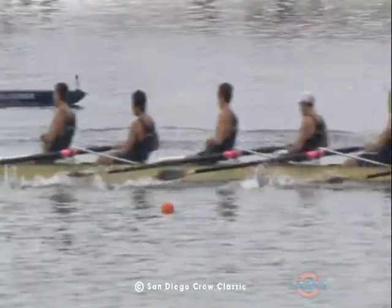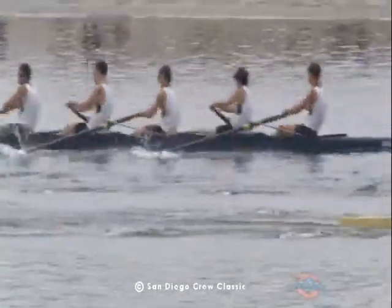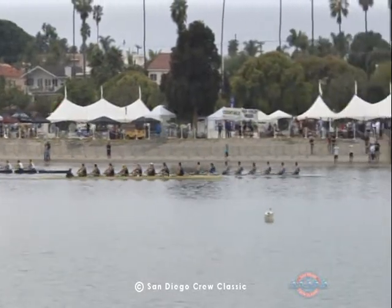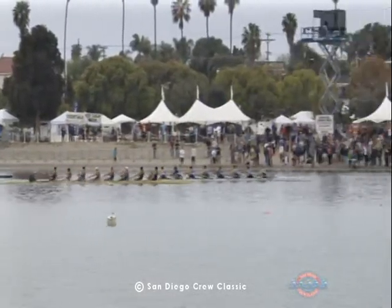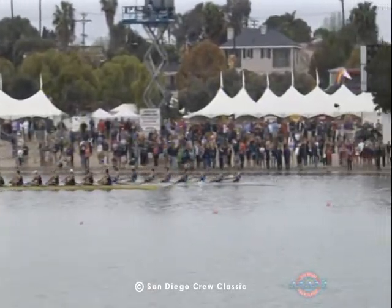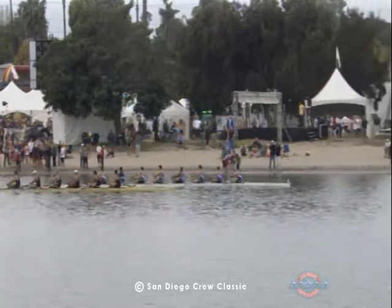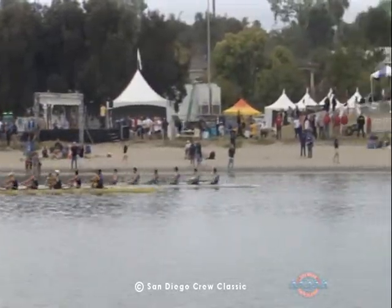Oklahoma City on the lead by about 4 seats, but they are being challenged by the University of California San Diego, and those two crews are beginning to run away from them. Washington State is in 3rd, and along the shoreline, the University of San Diego and Bates College going after one another, with the Santa Clara crew beginning to come into it.